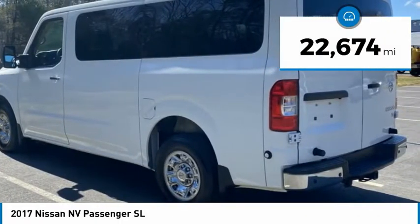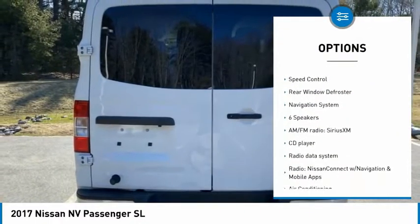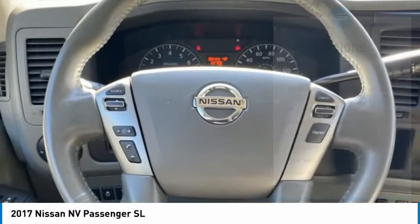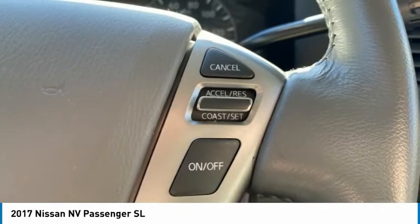Here are some of this vehicle's great options: electronic stability control, brake assist, traction control, remote keyless entry, fog lights, four-wheel disc brakes, front-wheel independent suspension, speed control, rear window defroster, navigation system. Come see the car for yourself.